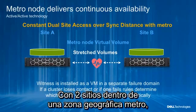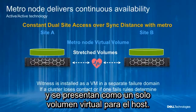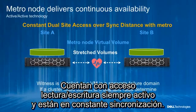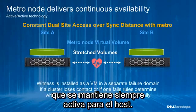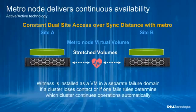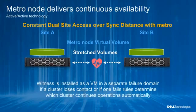Using two sites within Metro geographical boundaries, volumes are paired up across both sites and presented as a single virtual volume to the host. Think of this virtual volume as having two legs which are identical, always have active read-write access, and always syncing with each other. In the event of a failure on Site 1, the Site 2 leg has an identical copy and remains continuously available to the host. From the host perspective, there is no loss in connectivity to the volume, and there is also no data loss or recovery actions needed.